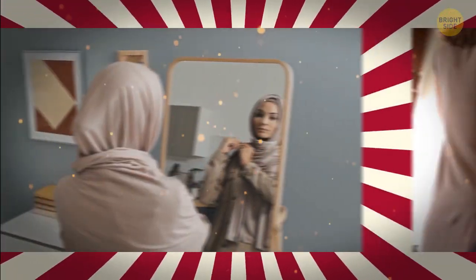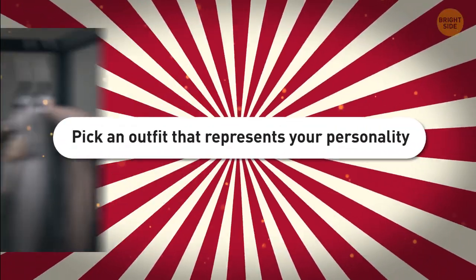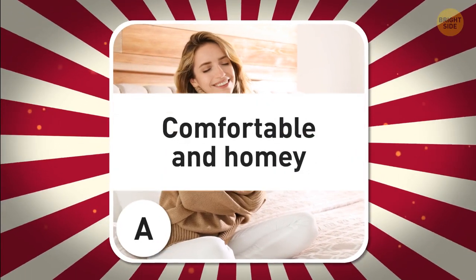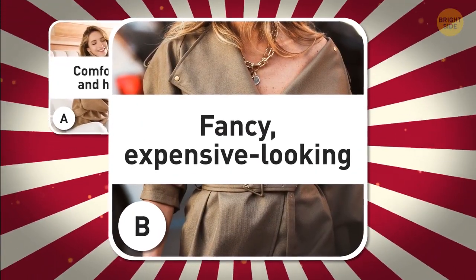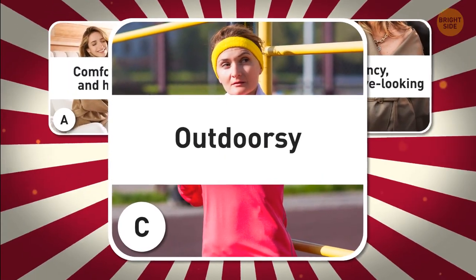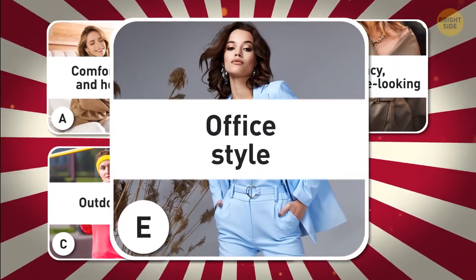Now, just pick an outfit that represents your personality. Make your choice and don't forget to write it down. A, something comfortable and homey. B, something fancy, expensive looking. C, outdoorsy. D, something neat and simple. Or E, office style.